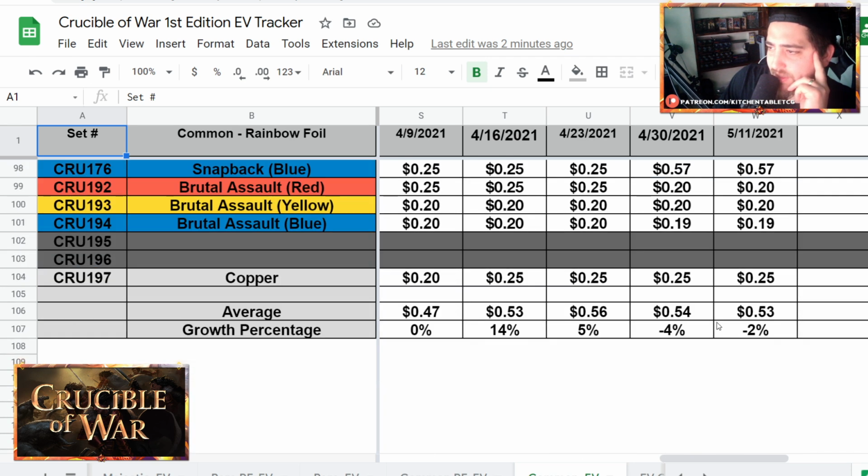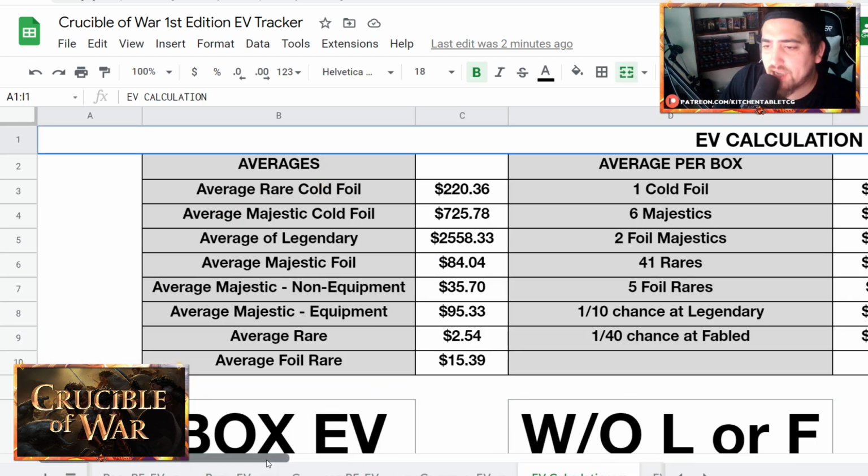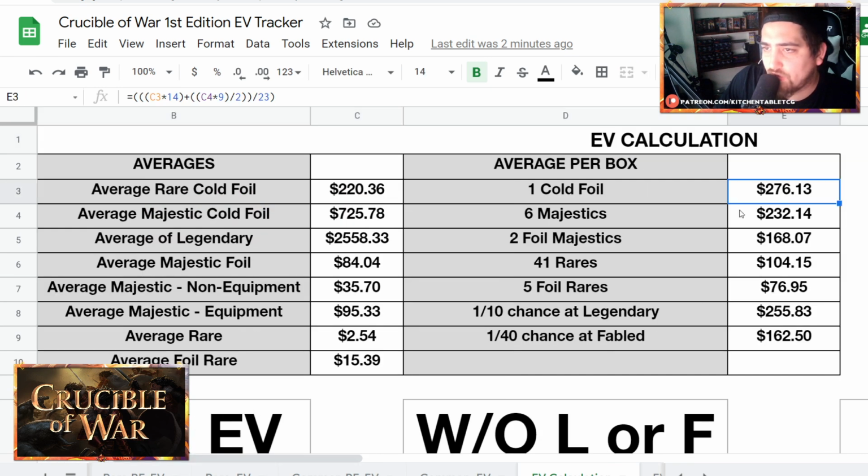That being said, the commons have a little bit of value there. And then let's look at our EV chart. In each box, you're going to have one cold foil, and your average cold foil is here. But really, this average cold foil price takes into consideration that the Majestic cold foil is printed about half as often. It's kind of what it assumes.